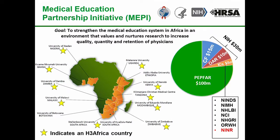These are some of the strongest medical research universities in Africa. They have a lot of NIH funding, and they have some very, very talented scientists. They also overlap with H3 Africa and other NIH investments. On the right, you can see the pie chart. So PEPFAR gave us $100 million to do this, but NIH added an additional $30 million, which came from the Common Fund, from the Office of AIDS Research, and from individual ICs. Again, NACNR is highlighted there.